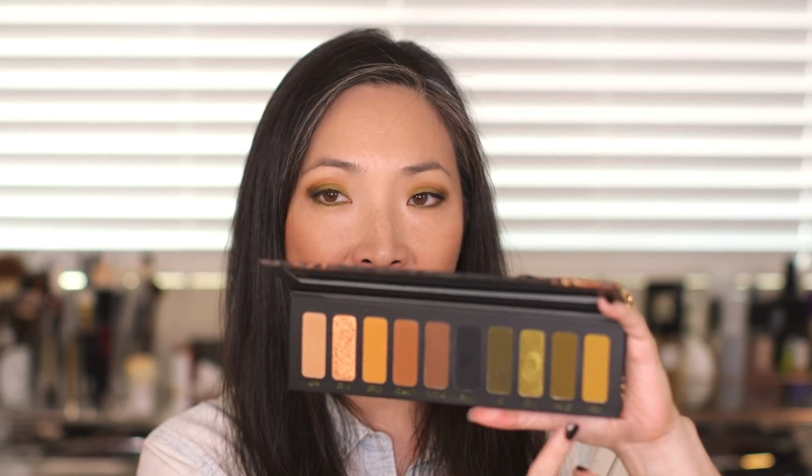When I first played with this palette, I used more of these warmer browns. I didn't venture too much into the green, mustardy yellow colors over here, and I just think they all look awesome together. And I think for someone who doesn't normally do a really colorful eye, this is, I don't want to say it's neutral because it's far from neutral, but because it's such a scummy color family, I feel like this is very different from yellow and turquoise and bright pink. So I feel like this is a very wearable color. I hate saying wearable because that is so subjective, but for me, it is a very wearable kind of colorful look.